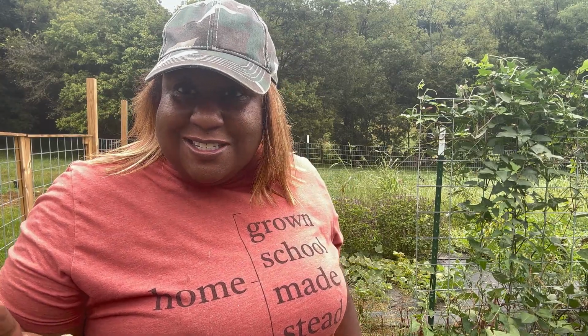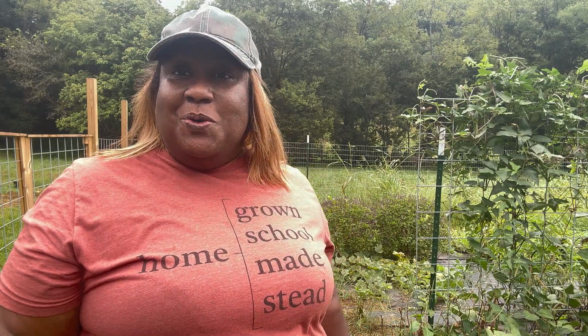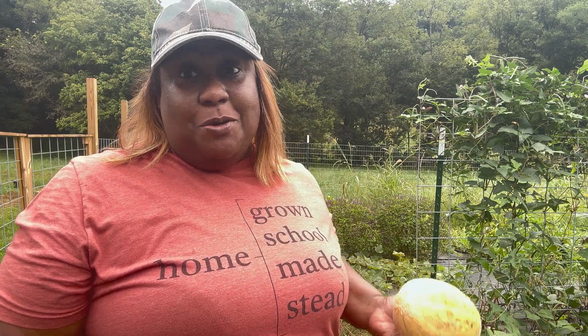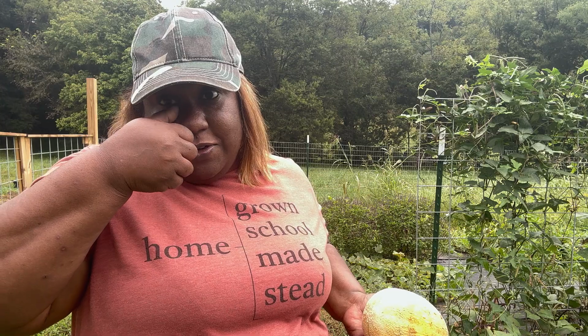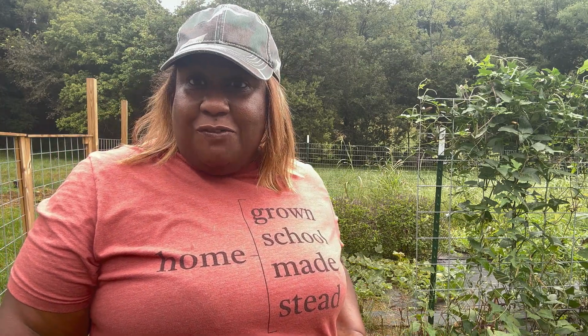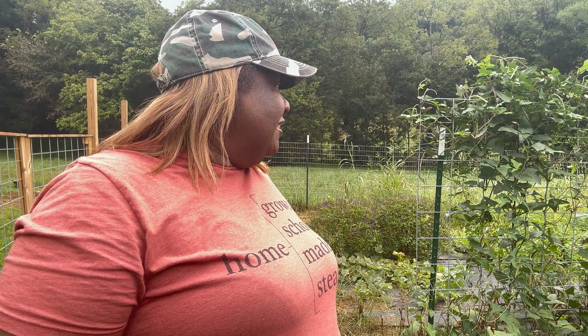Can y'all feel the breeze? It feels so good. I'm gonna make one more pass at the purple hull peas, and then we're gonna move on to something else. I saw plenty of jalapenos out there also to harvest as well. So I don't know, y'all. Is this gonna be our last harvest of the summer in the outside garden?